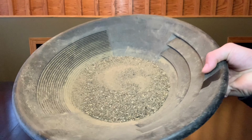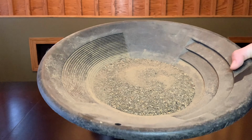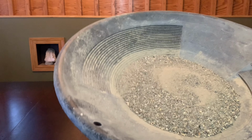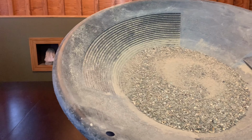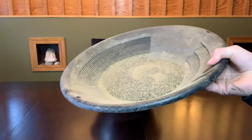So we're gonna go ahead and do our minus 10th inch material in three different pans, since this is where the majority of the pay dirt is. And I'm guessing where most of the gold will be. So yeah, three pans and we'll have a montage for each.